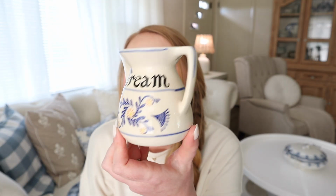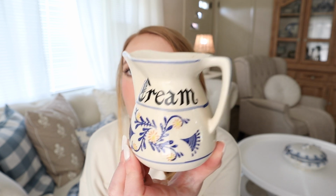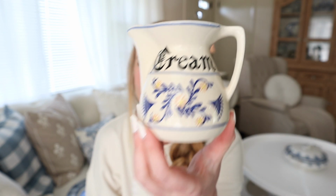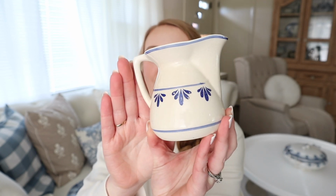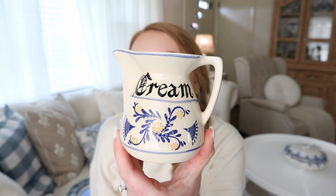And then I found this adorable little creamer that is just a sweet little pattern that you don't see very often. I love the writing of the cream, and then just the colors, so pretty. It says Japan on the bottom, and this was $3.99. And then, okay, just a few more things, I promise.